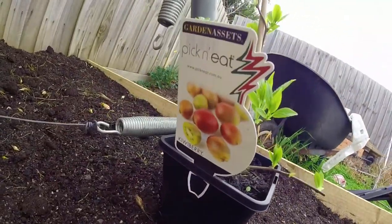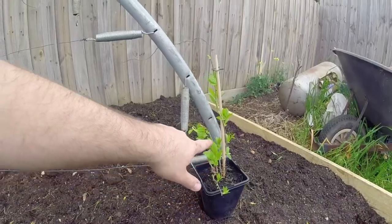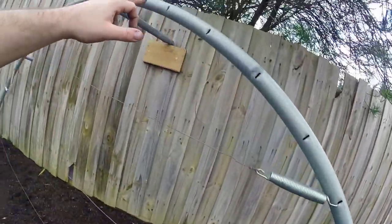Nasturtium. Just bought this beautiful little kiwi berry, which tastes like a kiwi, but it's much sweeter. You can eat the whole thing. It's right next to our Chilean guava, which is awesome. So I'm going to plant that right on the end of this pole, and she's going to grow with this beautiful vine. I'm going to wrap it right along as it grows over the top.